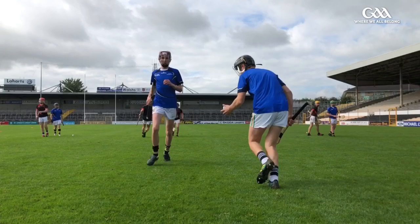Fouling is not allowed at all, as that would result in a free, and a free normally results in a score. So players are encouraged to pass the ball with their hand if the strike is not on. They're encouraged to move into good positions. Those that don't have the ball are encouraged to pick up the man with the ball or pick up the runners.